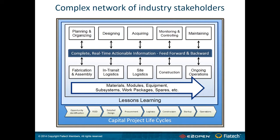I won't drag you through all that, but clearly what you have to do is have a solution that allows you to traverse across all these different silos in order to provide complete real-time actionable information, both forward and backwards across the entire life cycle of the project.